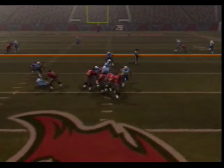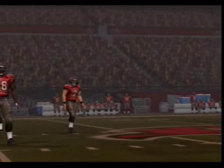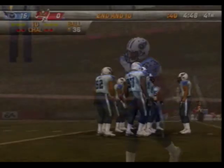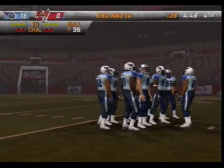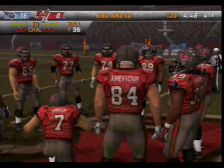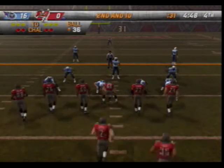Let's do our thing. Going to the air on first down. Off balance throw. Incomplete. The defense forced the issue that time, John. The guys up front got good pressure, forcing him to get rid of that one before he wanted to. Second and 10. Ball on the 36-yard line.